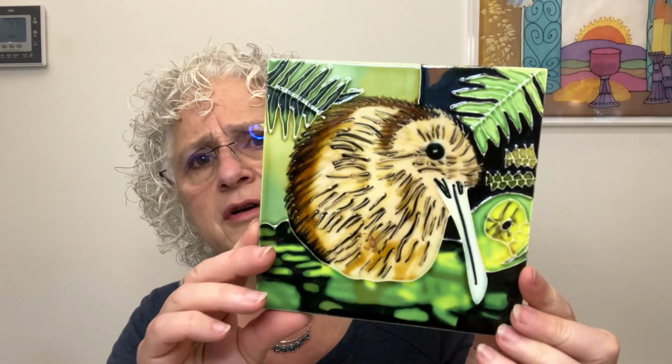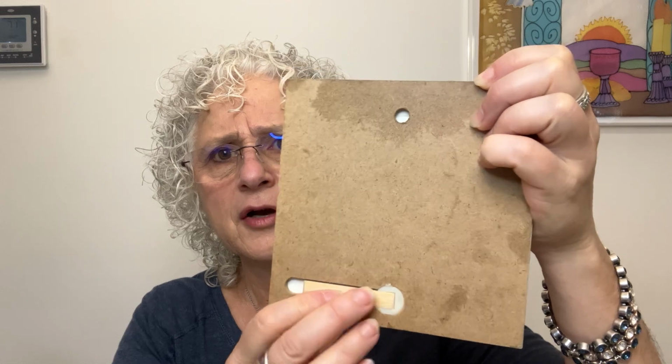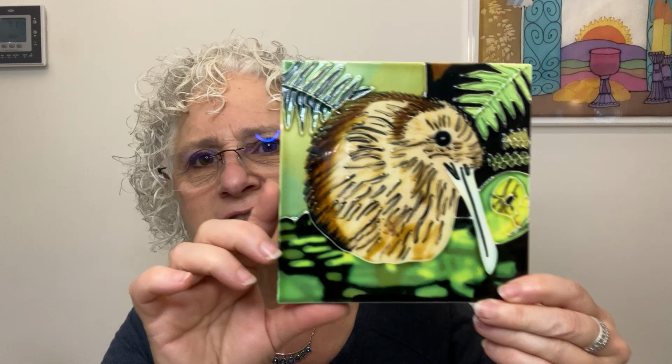The first one, not worth a whole lot. It's a newer tile, I believe, because it's got this thing on the back that you can stand it up with. I think that's newer. Don't quote me on that, but this is a kiwi bird. It looked to me like it was sitting on a turtle, like this was a turtle's head, but I don't think it's sitting on a turtle. I don't know what that is, honestly, but it's a Kiwi Tile. I paid $1.99 for it.